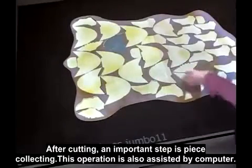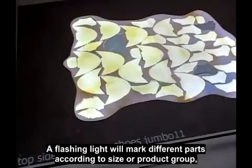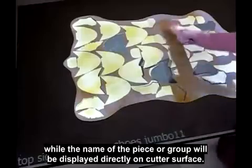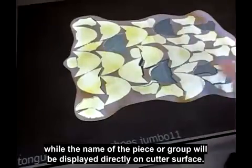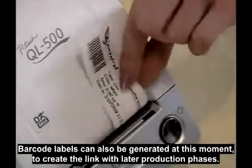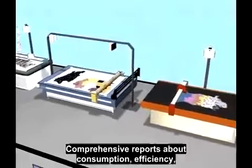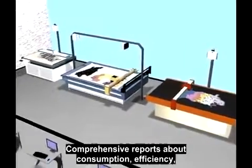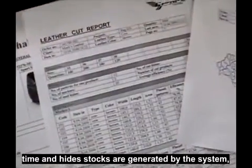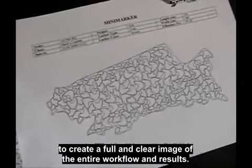This operation is also assisted by computer. A flashing light will mark different parts according to size or product group, while the name of the piece or group will be displayed directly on the cutter surface. Barcode labels can also be generated at this moment to create the link with later production phases. Comprehensive reports about consumption, efficiency, time and hide stocks are generated by the system to create a full and clear image of the entire workflow and results.